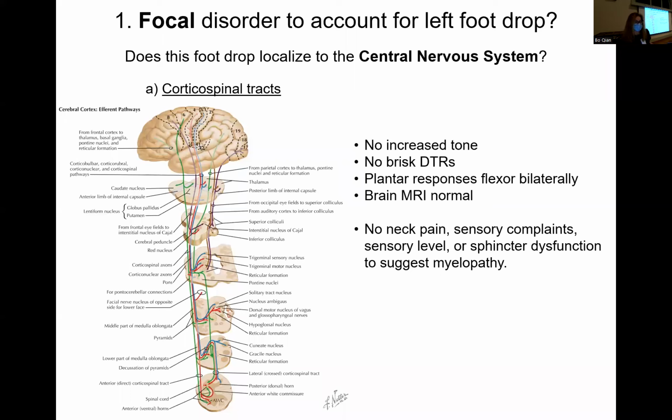However, the exam in this patient didn't show any upper motor neuron signs. He doesn't have increased tone. The reflexes were not brisk. The plantar responses were flexor bilaterally, and we even have a brain MRI that was normal. Also, the patient didn't report any neck pain. There are no sensory complaints, no sphincter dysfunction, and there is no mention of any sensory level. So the suspicion for myelopathy is very low.